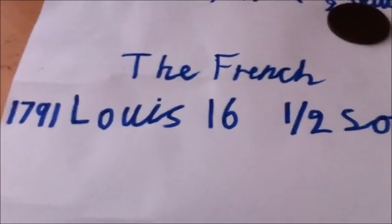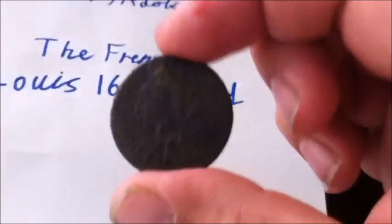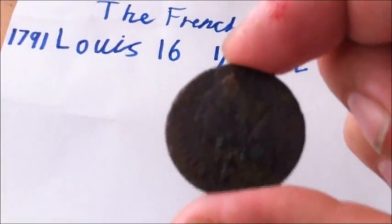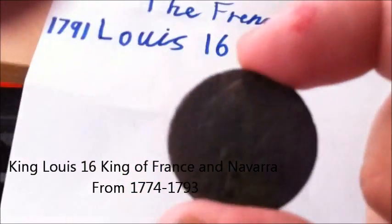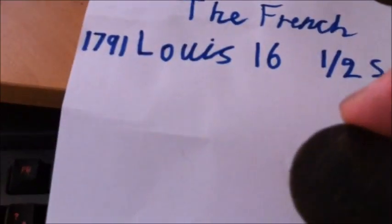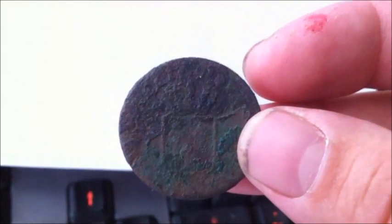Moving on to the French, because I first thought I had a Danish 1/2 shilling or something like that, but then it is very rotten, as these copper coins are. I don't know if you can see it on the film, but it is a portrait of Louis the 16th, the last king of France, and it is from 1791. It's a 1/2 sol, and as you can see, it is very rotten. I've got a date of it, but that's about it. The crest is in very bad shape, as you can see here.